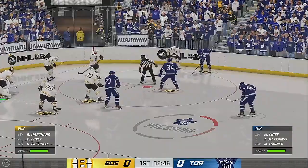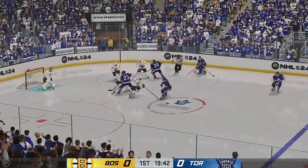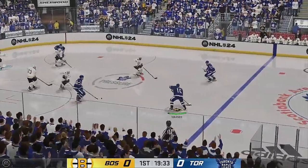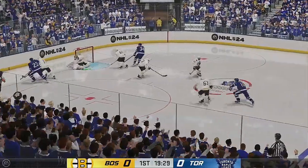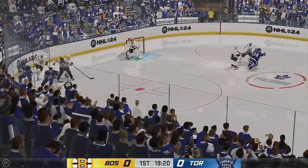Better job of protecting the middle of the ice. We're still in the early stages of this period. We've still got zeros on the board. He grabs the puck here at the point. Quick pass to Marner. Oh, how did he get a piece of that to make the save?